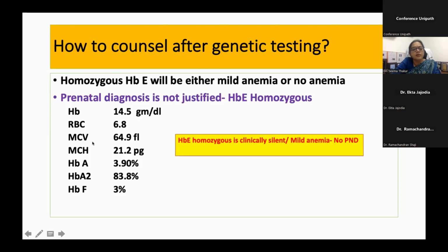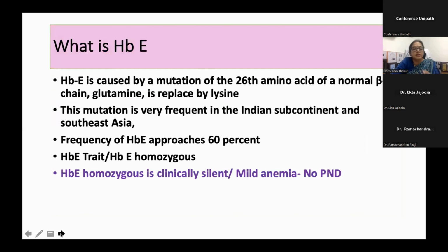So you can see here one of the patients, who is hemoglobin E homozygous, his hemoglobin is about 14.5. And we see here A2 is around 83 points. So this person is hemoglobin E homozygous, and still there is no problem. So hemoglobin E homozygous is clinically silent or mild anemia. So no prenatal testing would be required here. And this is a very, very common genetic counseling referral. So one must remember that one should not do the CVS in these situations.